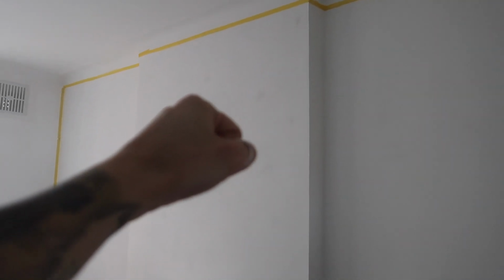So the frog taping is done. Woo! Sorry, it's kind of struggling to focus because it's just a massive white canvas. But yeah, I'd say that took maybe like 20 minutes, if that. All I really need to do now is just grab a piece of sandpaper and just buff down where I filled in the holes earlier. And then I'm literally all prepped and ready to go for tomorrow when we go to B&Q and IKEA. I'm so excited.